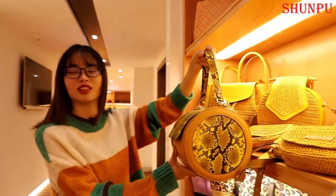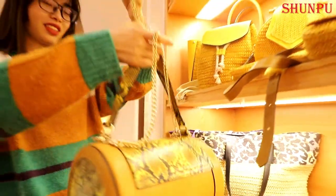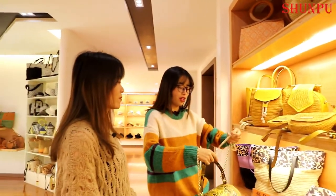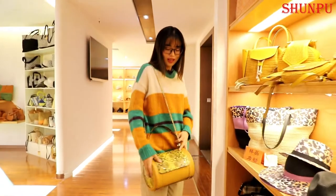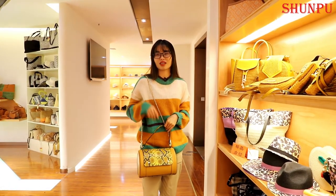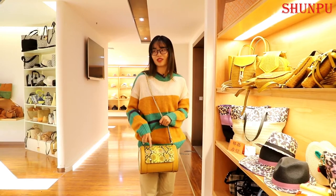Why we use this kind of pattern is to remind us to protect the animals. As now there are many, like the wool, and they will use the leather of the animal. When you wear this, it reminds you we need to protect the environment. It's our design mission to protect our environment and to pay more attention to our animals.